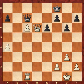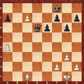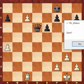And Black resigned, because after queen d6, c7, it's impossible to stop the pawn queening, and White's just a rook up. So this was quite a nice little game with the queen hopping around d4, e3, e4, e5, these central squares.